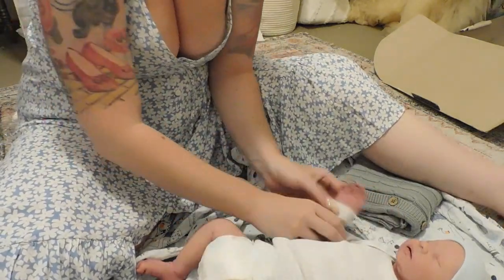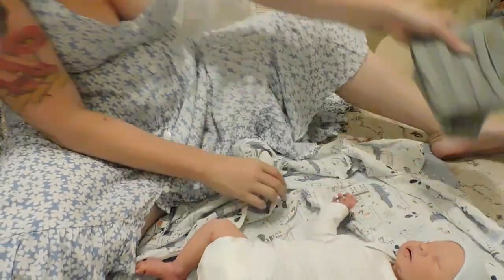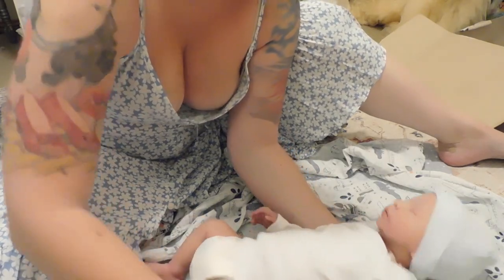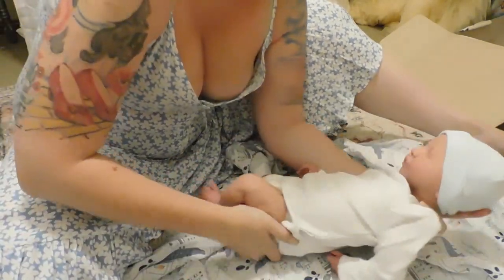But I'm very happy with him. I think he's so cute. I'm going to take him out to show his brother and sisters out there so they can meet him, because he's so cute.